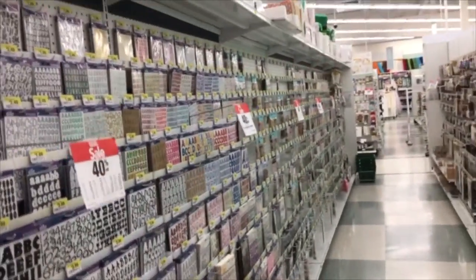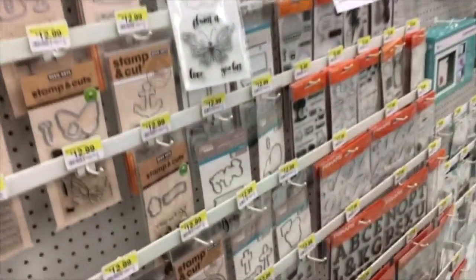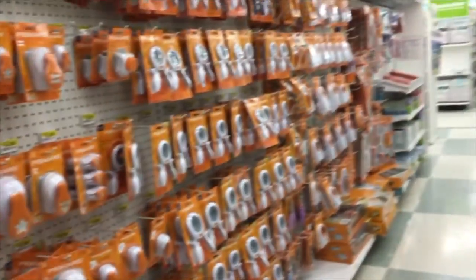This is the scrapbooking area. They have a very, very nice scrapbooking area. Lots of stickers and different papers and different packs of papers and die cut machines and individual die cuts. It is a very nice scrapbooking section.